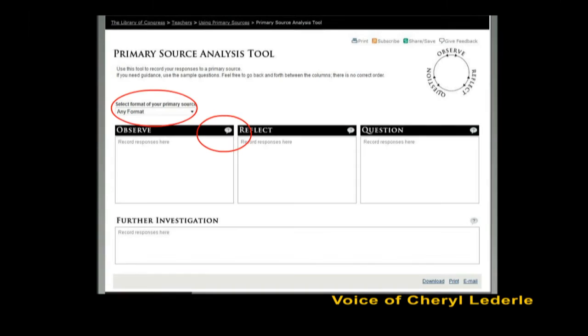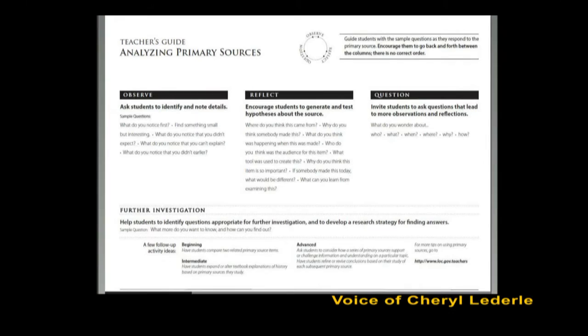And I'm going to click back to the analysis tool. You notice it uses the same columns of observe, reflect, and question. And I've put red circles on a couple of places to note. One is that this online analysis tool has a drop-down. If you'd like to customize it with questions by format, you can do that using that drop-down. And then what that gets you is the second, slightly lower red circle around a small question icon. It's on the website and it's hot linked from this page. So several access points. That question icon will give students a set of prompts that they can use to help them do a deeper analysis of the primary source.